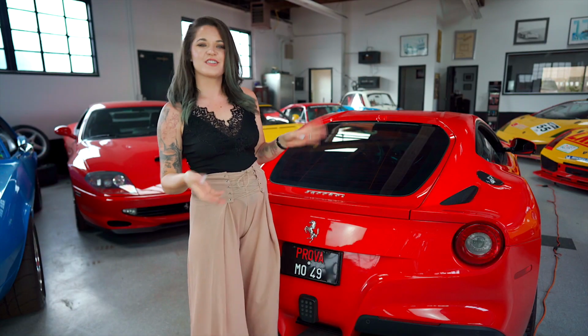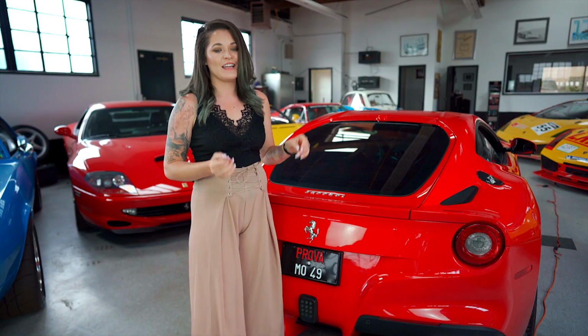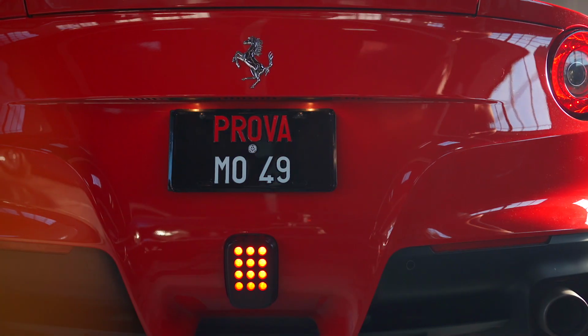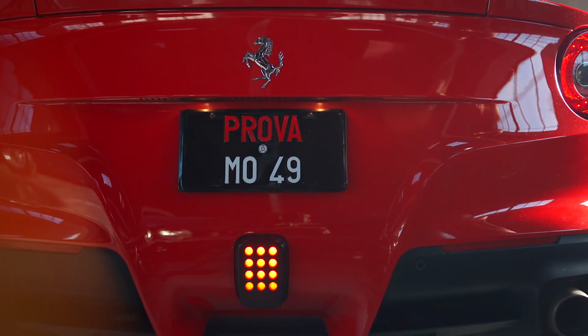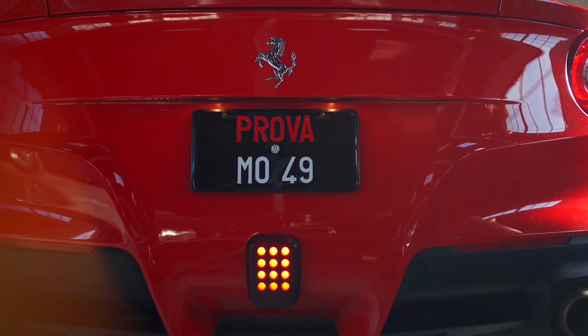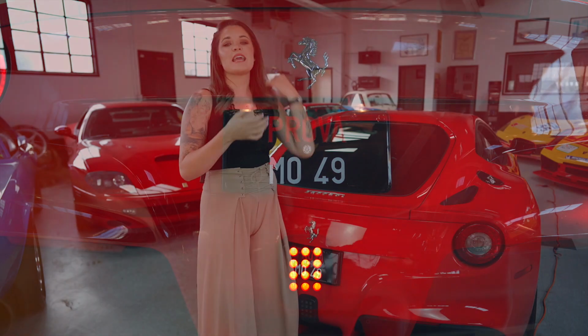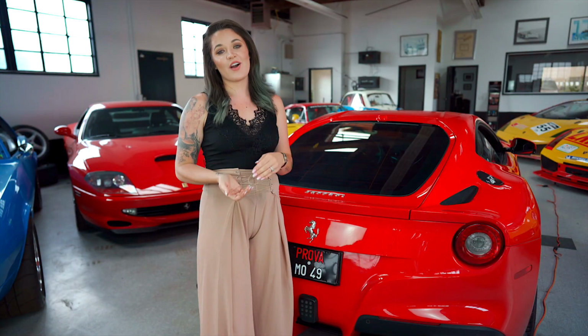At the back of the car, there's a couple interesting features that I like. First one, kind of a little quirk, but there's the fog light, which in the US you don't really have fog lights, but in Europe, it's mandatory. So they threw it in on all F12s. What I really like about it is it's the same light that's used on Formula One cars.